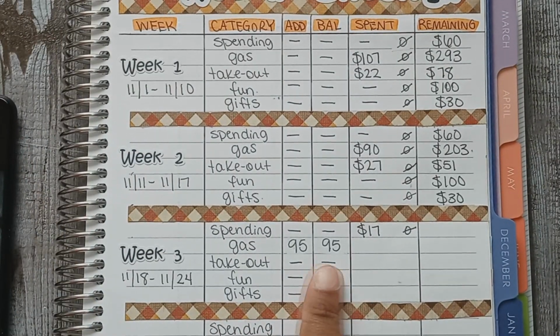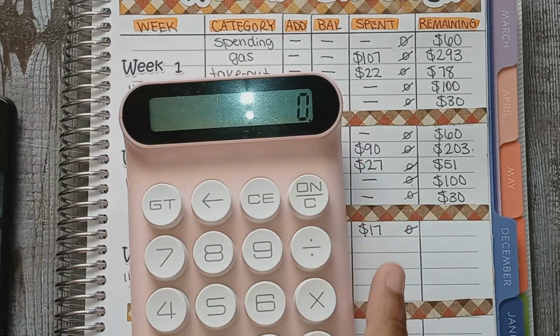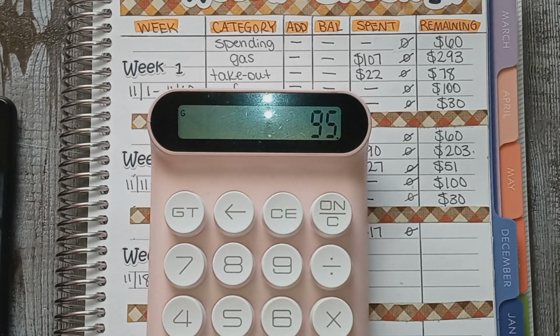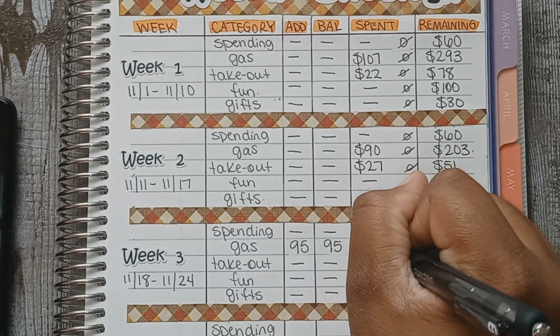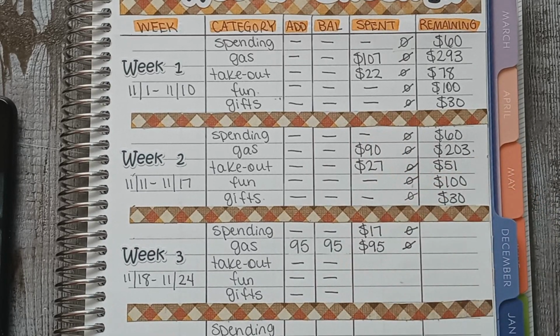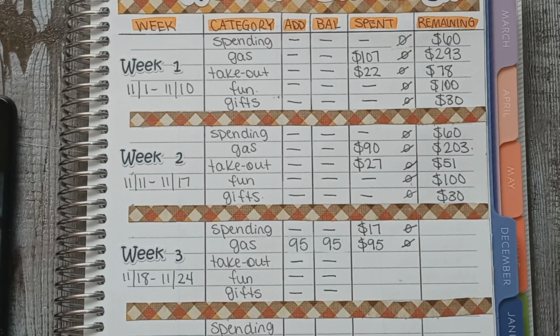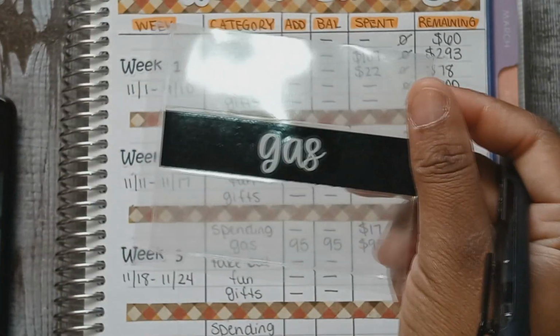Next is gas, and I gave myself $95 for gas. We'll see how much we spent. $50 and $45. So I spent $95, which was all I had. So I shouldn't have anything left over. And I know I didn't do the remainder, you guys. I will be getting there in a second. So gas now should be empty, which it is.